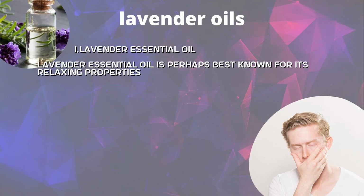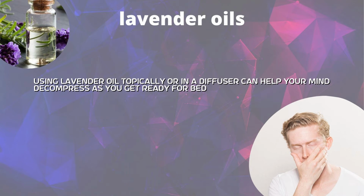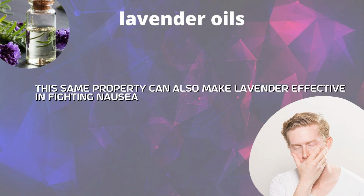Number 1, lavender essential oil. Lavender essential oil is perhaps best known for its relaxing properties. Using lavender oil topically or in a diffuser can help your mind decompress as you get ready for bed. This same property can also make lavender effective in fighting nausea.